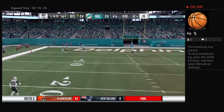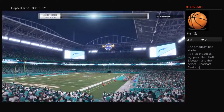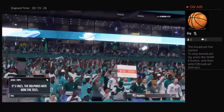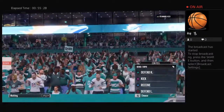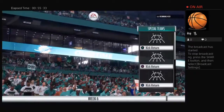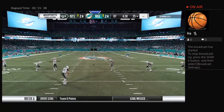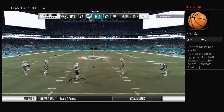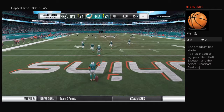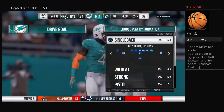He's going to look deep down the field. And this one is incomplete. And here in overtime, if the team that receives the ball scores a touchdown, it's over. So we're right back where we started, all even as the kick's away. And this will not be returnable. It's out of the back of the end zone for a touchback.